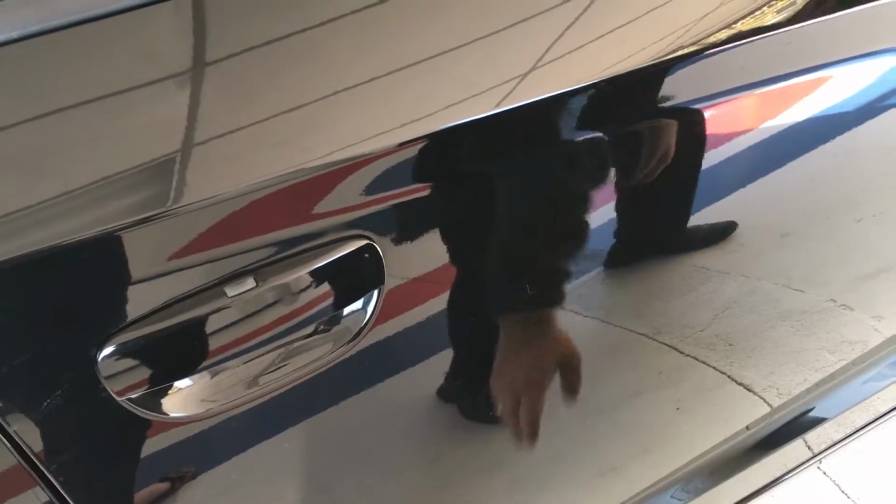Couple little fine scratches in that door, but I'm not really going to point them out because they're not into the base coat and the camera won't even pick up on them. You got a little chip right there. Really notice any more dents, guys.